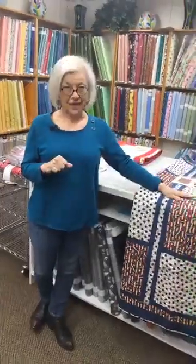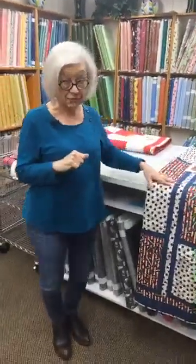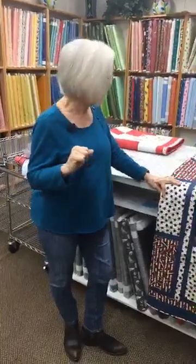Today we're going to talk about Patriotic and Christmas. And so I want to share with you some different things. Now I have 4 quilts here that I want to show you. These quilts, these fabrics are not available. So don't fall in love with the fabric because the fabric is not available. But I wanted you to see some of the ways that we've made patriotic quilts.